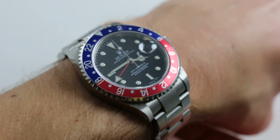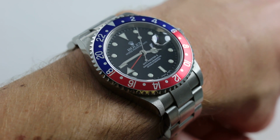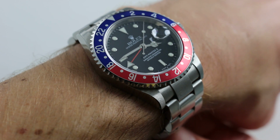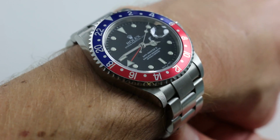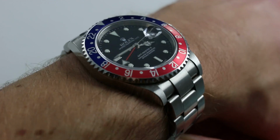Thanks for logging on. Today we're discussing the Rolex Oyster Perpetual GMT-Master 2, reference 16710T. You can see and you can purchase this late GMT-Master 2 5-digit on our website.